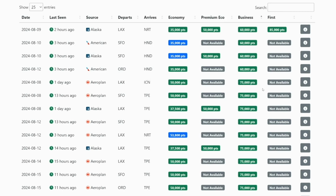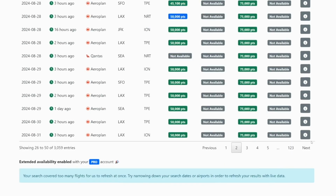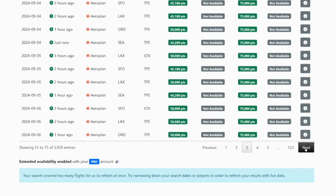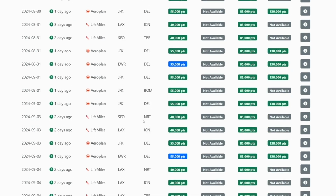Here are those airplane routes that we found for 75,000 points. This is Asiana. This is another way that you can fly over to Korea, over to Taipei, more of those airplane miles. Lots of these 75,000 point routes, 83,000 points over to Delhi. You could also use Avianca Life Miles instead of Aeroplan to fly over in Star Alliance.